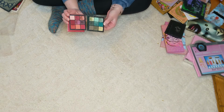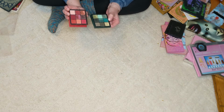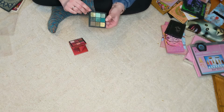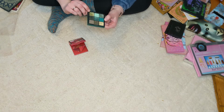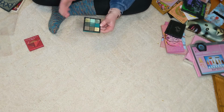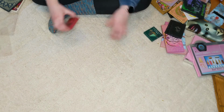So this is the red one, this is the green one. I do like these. They don't take up a lot of space, so if I do keep them, I'm not really giving up anything. I will say this shade in the top left corner is beautiful on this green palette. This is a stunning, stunning shade. This mint shade here, this goldy shade here, these are getting hard pan, I'm not sure why. This mint shade matte is nice, this one's nice. I mean, they're all nice, but I really like the shade in the palette. So I think I'm gonna keep the green one, red one.